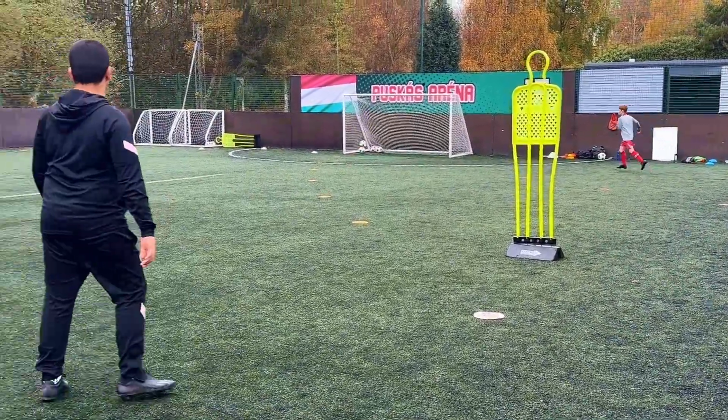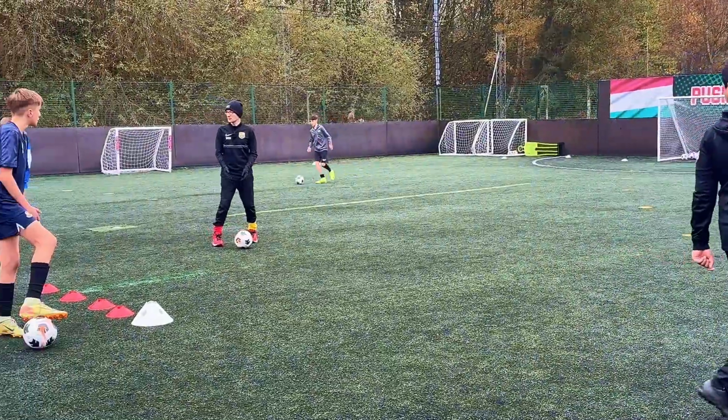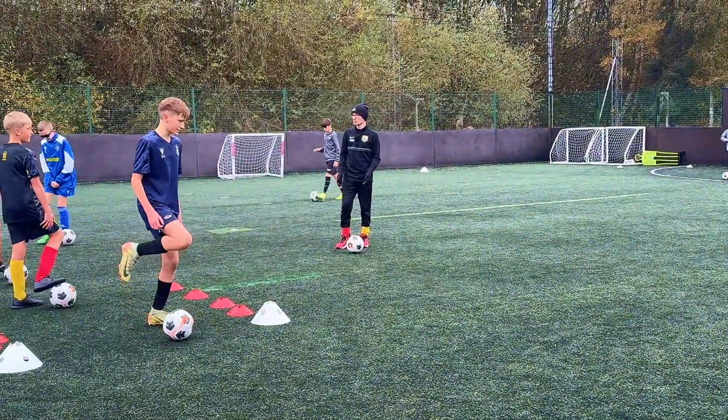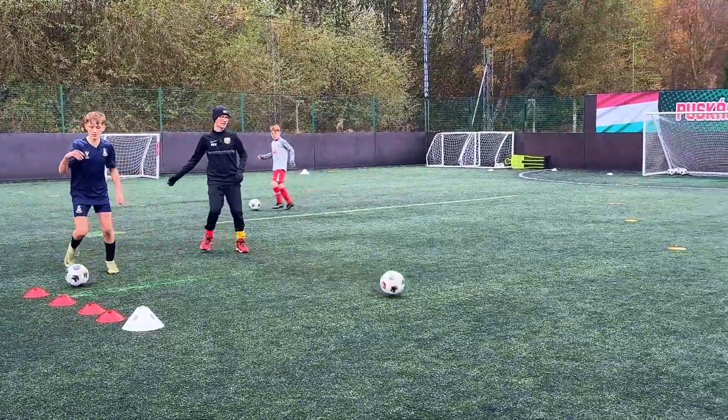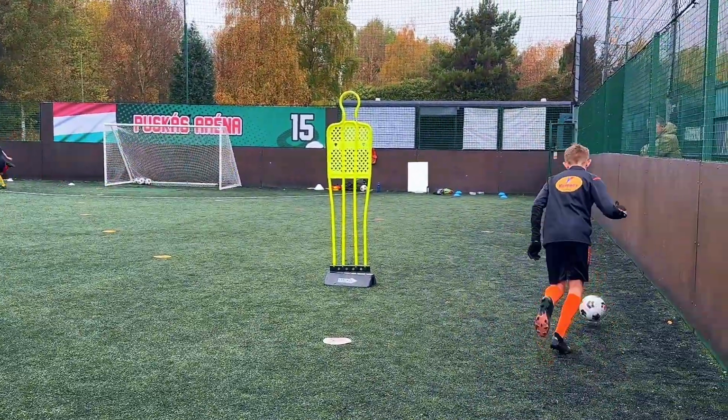Right, Seth, that's what's called a really good recovery. Seth's first touch got stuck under his feet. He didn't cry about it. He just took a bigger second touch and then still hit a good shot. Well done. Be safe, let's go. Back at you. Out from the feet.